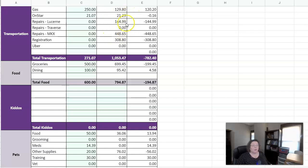And those are our two older vehicles. They both are model year 2008. They both have a lot of miles on them. They are both long ago paid for, but they do require some maintenance. And so we had to take care of those things.